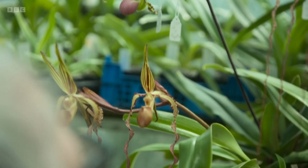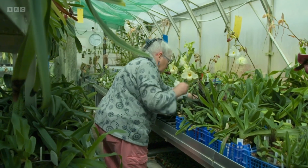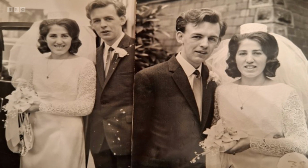I think Mark gets his love of orchids from me because I've always loved orchids. And when I got married, I carried a white Bible with a spray of cymbidiums on them. I've always been interested, so maybe it's in the DNA or something like that.